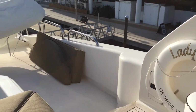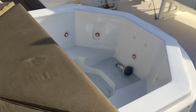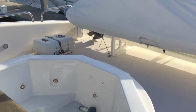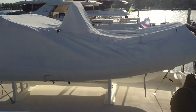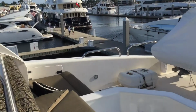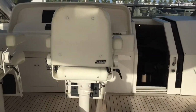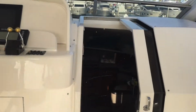And a beautiful hot tub that can be covered into a tanning bed. And here's the dinghy as well. So it's a beautiful place to enjoy time with your loved ones. Now we're gonna go back down and we're gonna see the rest of the boat.